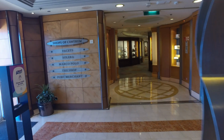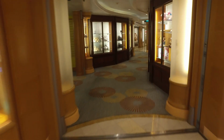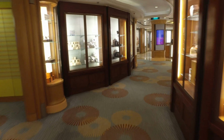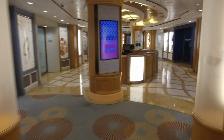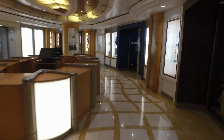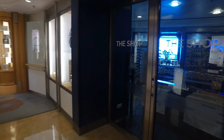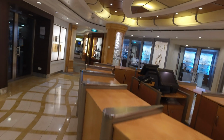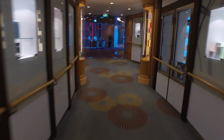And up here, the shops, the stores. We're in port, so the stores are unfortunately closed right now. But I'll give you an idea of what everything is, what it looks like, and where they're at. So, got lots of different opportunities to spend your hard-earned cash. You got the general store, your souvenirs. You can buy jewelry, buy alcohol. This little center kiosk, they have lots of sales here. Get some clearance goodies. Alright.